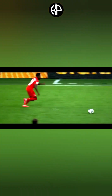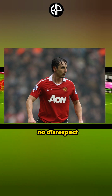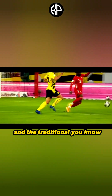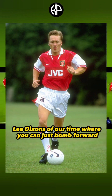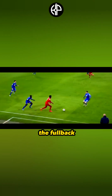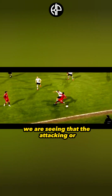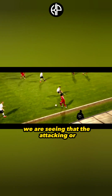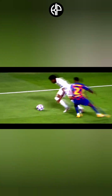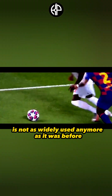Gone are the days where you could be like Gary Neville, no disrespect, and the traditional Lee Dixons of our time, where you can just bomb forward. You've got to have more to your game now as a fullback, because today's game is more possession based. We're seeing that the attacking or forward thinking fullback is not as widely used anymore as it was before.